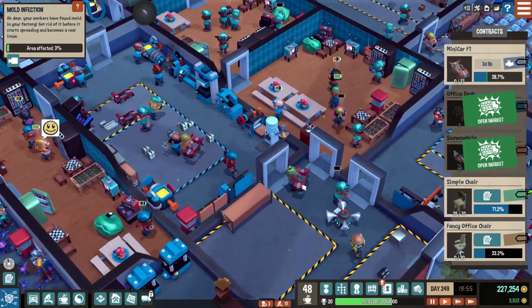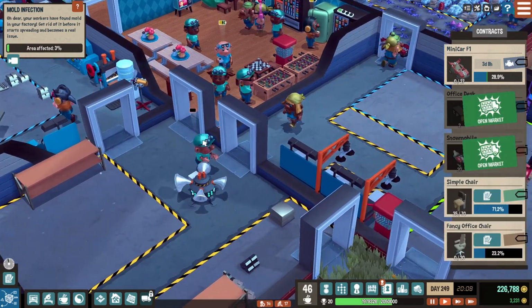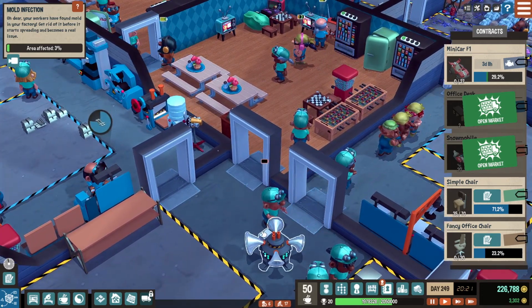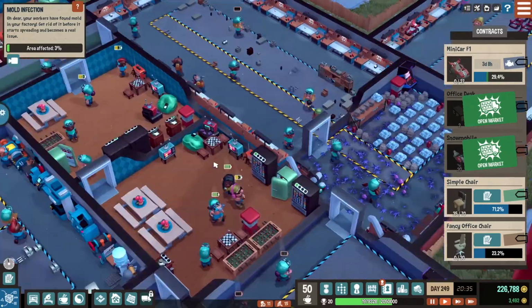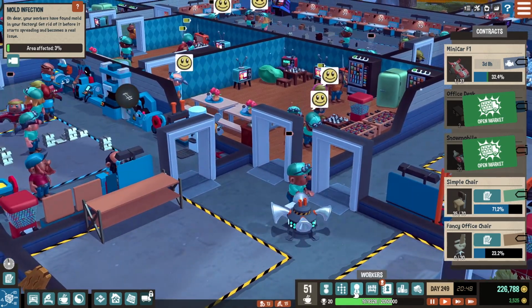Is it you? I think it's him. He's bugged. What do I do now? I've got no clue how to fix this, to be honest. He seems to be the person that should be disassembling this, but he's out of energy and he seems to be stuck in some weird mode. At the same time, the mold is absolutely spreading everywhere in my factory and I can't do anything without this machine being moved.